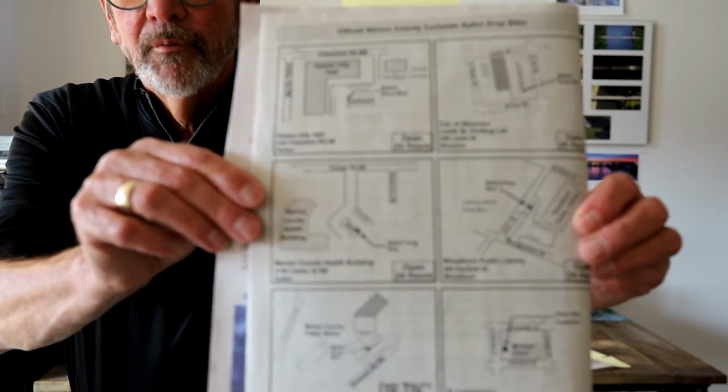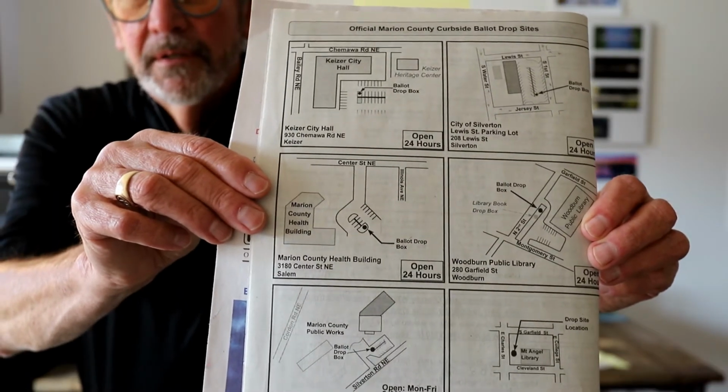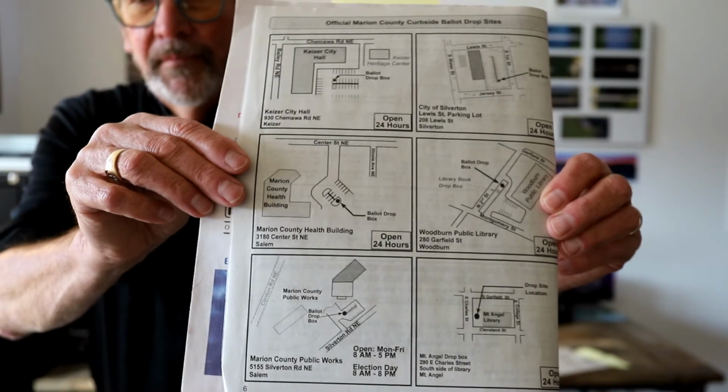For example, it provides you some critical information about the voting process itself. The voter's pamphlet, for example, will tell you that you can send your ballot, but it will also tell you that there are drop boxes for your county clerk where you can cast your ballot into a secure and locked drop box. And they even provide you maps with where to find these drop boxes in your local area. So you're provided a lot of information.